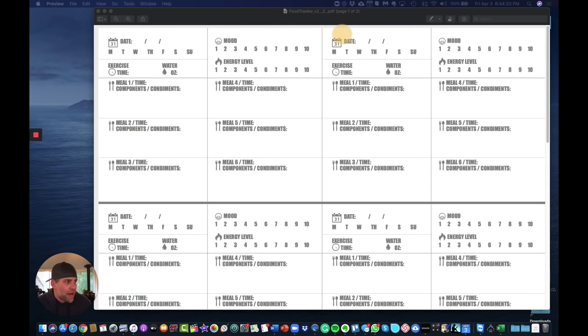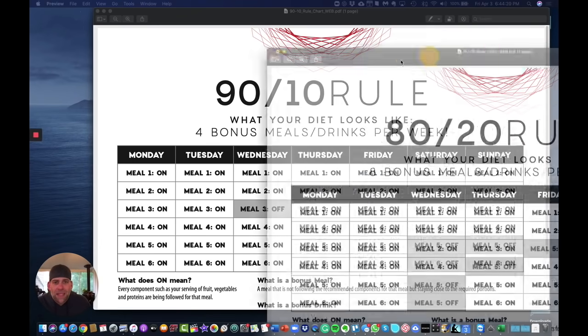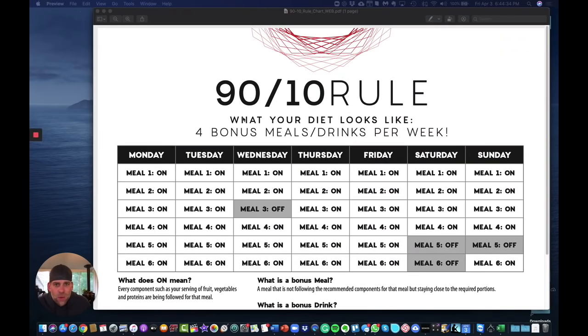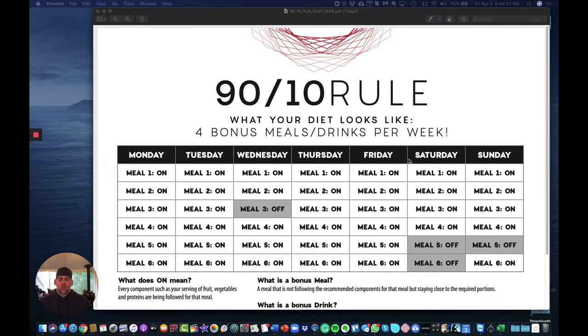Now let's talk about bonus meals. I'm just going to dive into this really quickly because we have a 90-10 rule, and then we also have an 80-20 rule. So 90-10 means that you are eating super clean 90% of the time, and you are having your treats or cheat meals or bonus meals, whatever, that's what we call them here, 10% of the time. Whereas with this one, you're eating super clean 80% of the time, and 20% of the time you're doing bonus meals throughout the week.